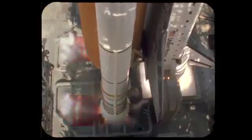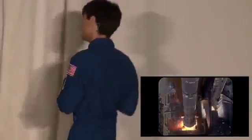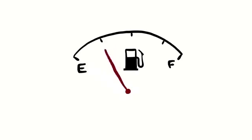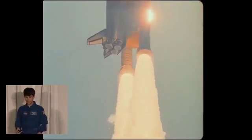Well, the shuttle's got great engines, plenty of power to slow us down with. So let's just fire them up again. So this is kind of embarrassing. See, we're sort of out of gas. Womp womp. In our defense, launch is really expensive.